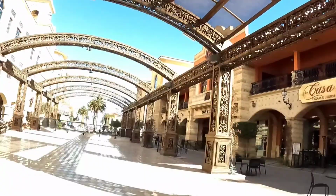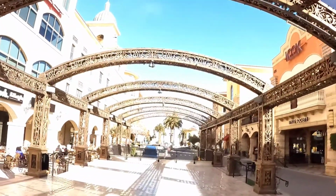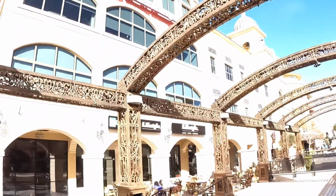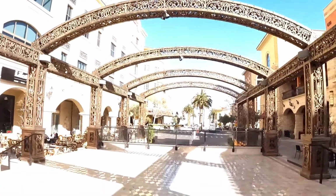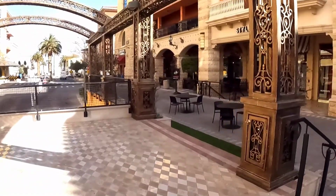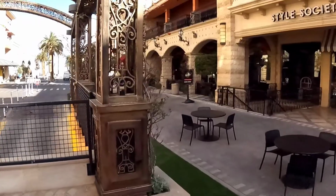Doesn't it feel like you're in Europe here or something, right? Well, I'm just having fun myself, taking pictures here. What you're going to see here in Tivoli Village is a lot of retail stores, restaurants, even beauty salons.